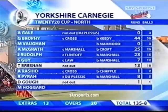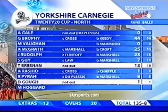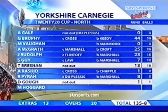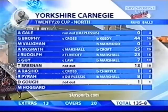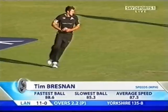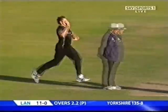Great atmosphere here. Yorkshire Carnegie winning the toss and batting first. Brophy 44 from 36. Contributions from McGrath, Rudolph, and then nothing else really. Tim Bresnan 13 from 18. He's a hitter. It's not really happened. 135 for 8. Well, Tim started playing for Yorkshire when he was 16, so it just feels like he's been around for so long.